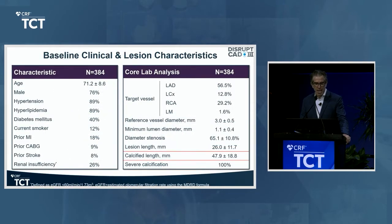Here are the baseline clinical and lesion characteristics. Highlights, 40% of the patients had diabetes, consistent with highly calcified lesions. More than 1 in 4 had significant renal insufficiency. The LAD was the primary target vessel. The lesion length on average was 26 millimeters, and the average calcified length was 48 millimeters, which is a testament to the high lesion complexity of the lesions enrolled in this study.